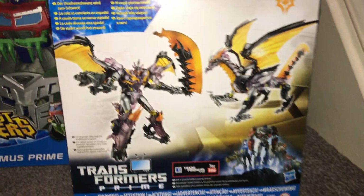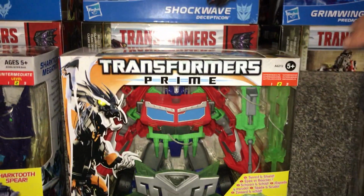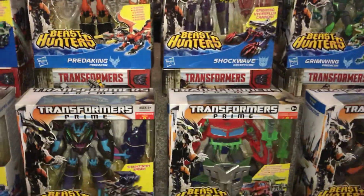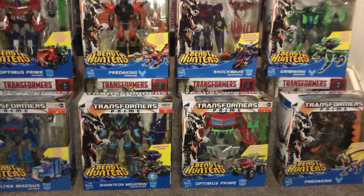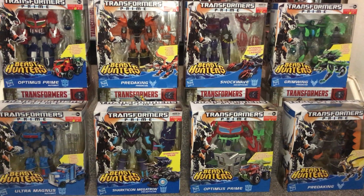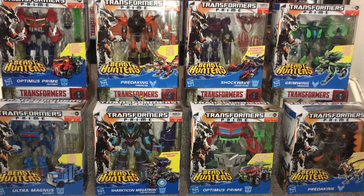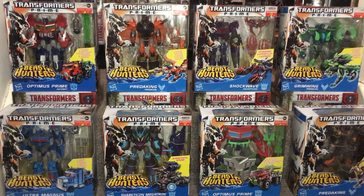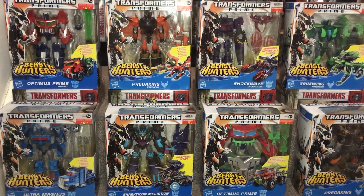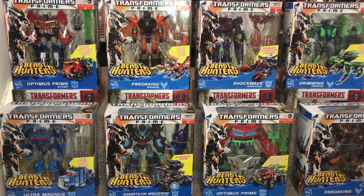Fantastic figures. So as I say, these were all 8 figures that were released to coincide, 8 Voyager class figures. I should clarify that because I do have all of the deluxe as well. So I hope this brought back some nice memories. These are getting quite old again already and are getting a bit scarcer. So if you're looking to complete yours, this is the 8 that you're after. And if you had them, as I say, when you were younger, hope you enjoyed looking at them again.